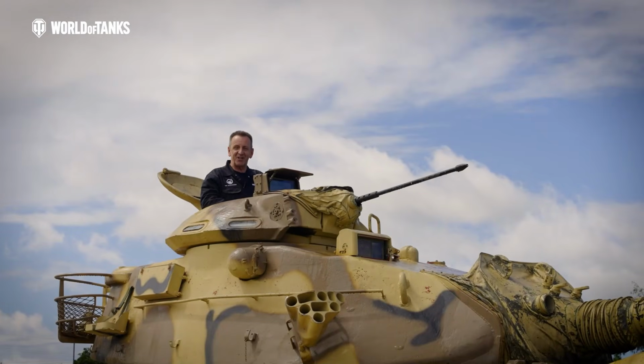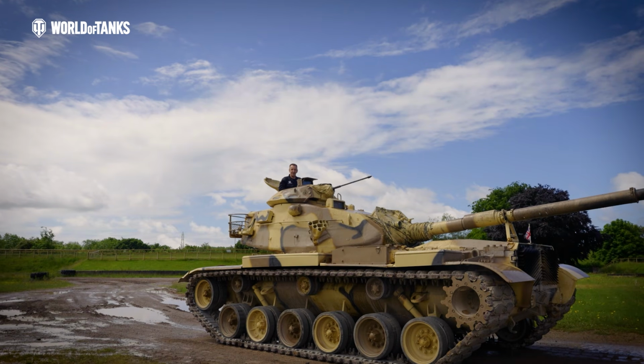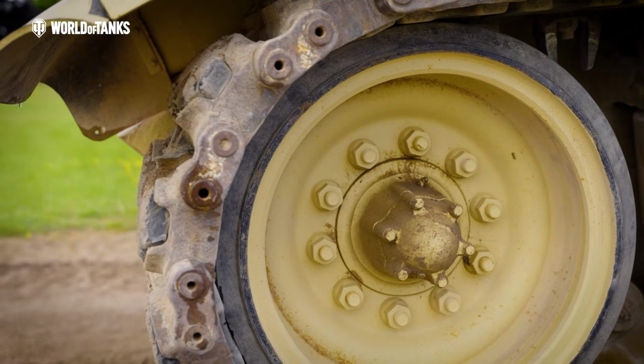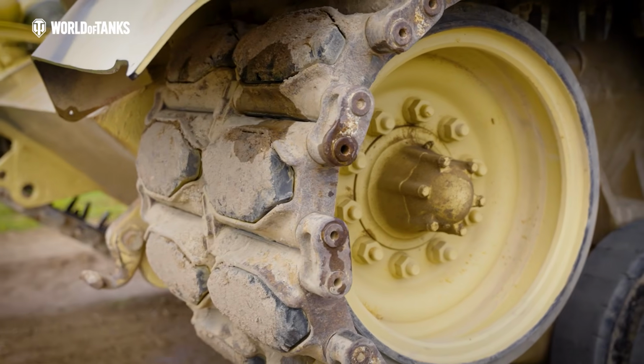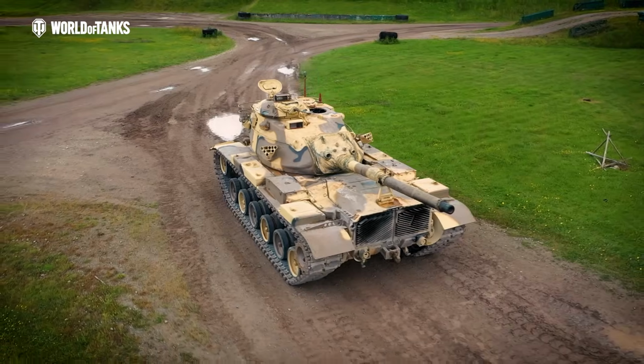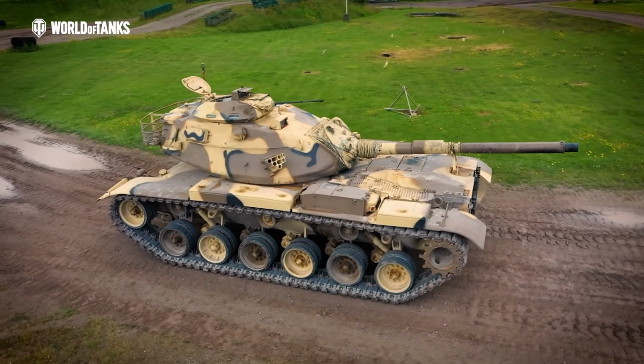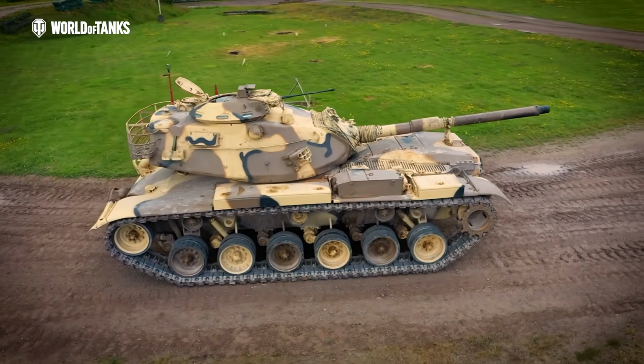This is the M60. It's big, it's noisy, and it's brash. It has to be American. Weighing 47 tons, it has a top speed of 30 miles per hour and a range of 300 miles. And like other successful American tanks, it's so utilitarian and competent, so functional, that it's almost, well, a bit boring.